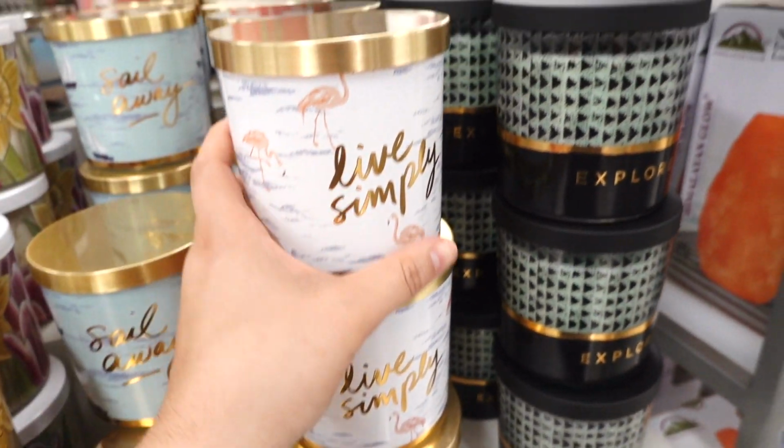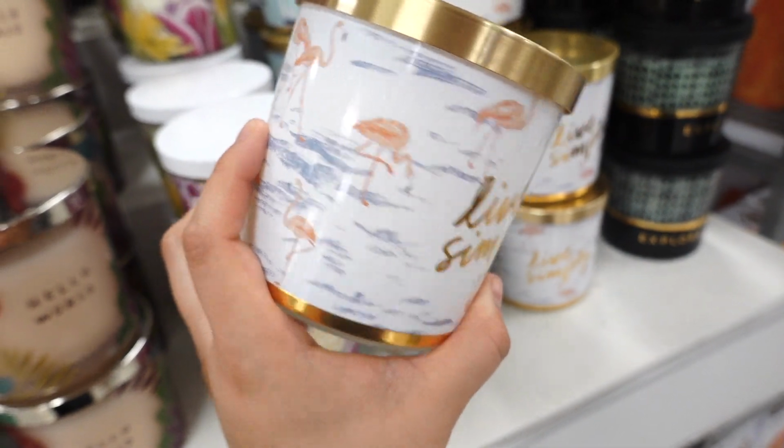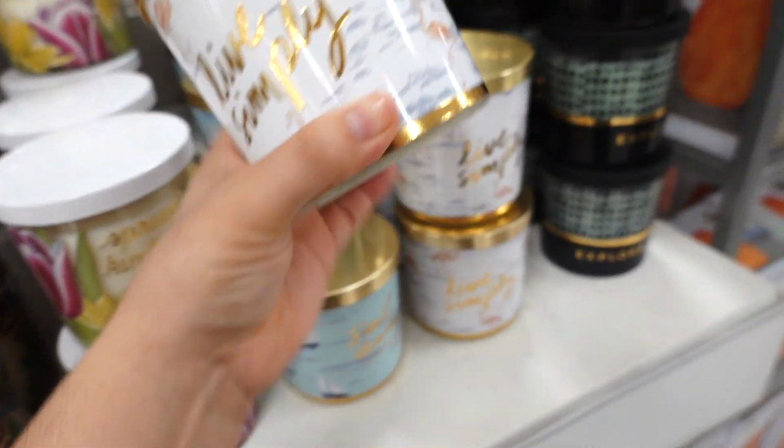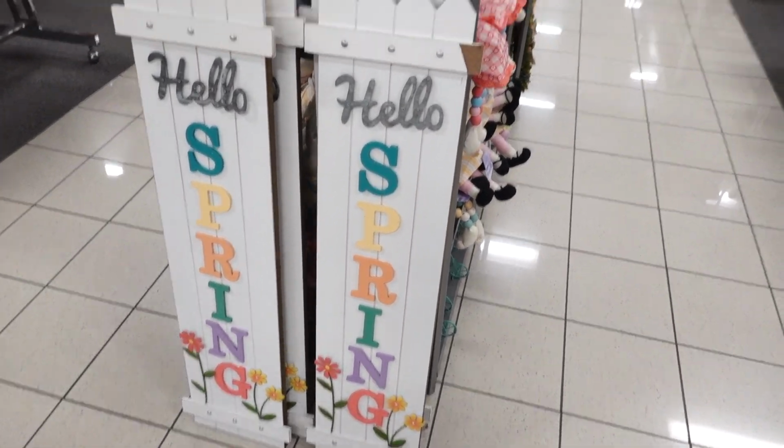The little boats are sailing. And this is probably one of my favorite packaging of all, with the flamingos, Live Simply. This sign is so pretty. This one says Hello Spring.